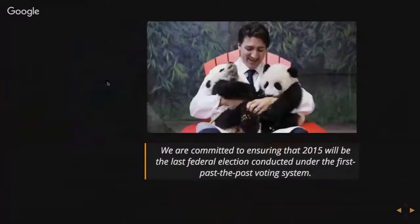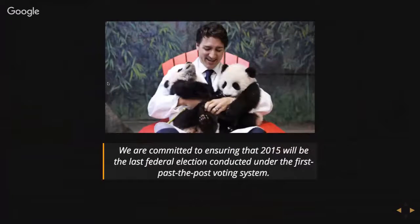But we're jaded adults, and to us, a promise sounds something more like Justin Trudeau: "We are committed to ensuring that 2015 will be the last federal election conducted under the first past the post voting system." At this point, maybe it'll happen, maybe it won't. We don't know. And that's what we have to guard against as citizens and as programmers: things going right and also things going wrong.